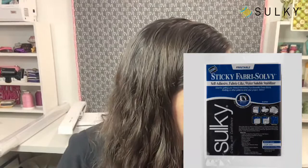All right. So let's get started with this project. The great thing about Sticky Fabri-Solvy, which I was just talking about, is it's basically like creating your own water-soluble sticker. It's so great for applique templates, embroidery templates. You can even cut strips of it to denote quilting lines on your pieced quilts, and follow along those lines with your stitching if you want to do an intricate straight line or diamond pattern on your quilt. You can cut strips of it and stitch along those strips. There are so many great uses for this.